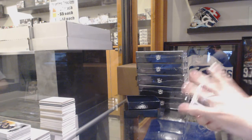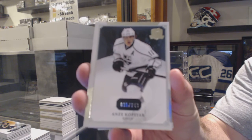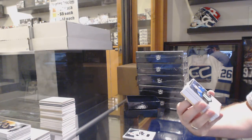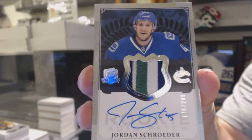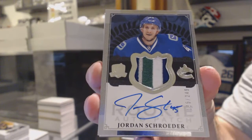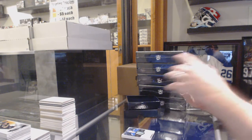All right, we start off for the LA Kings at 249, Anze Kopitar. Nice. We've got a very nice four color rookie patch auto for the Vancouver Canucks, Jordan Schrader. Jordan Schrader. I missed it by one.